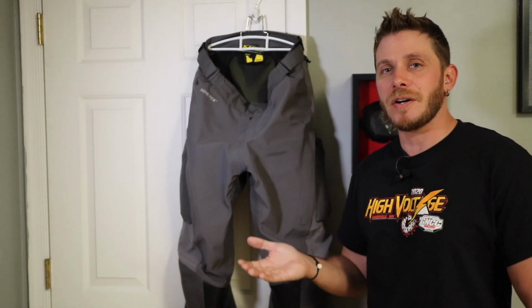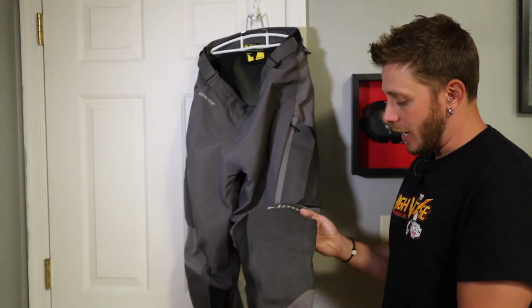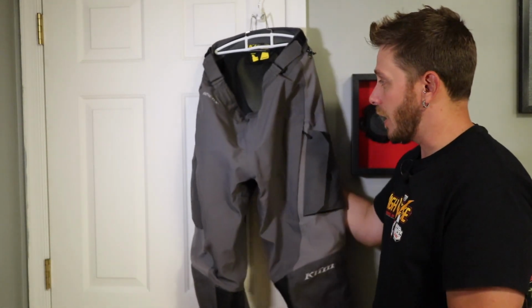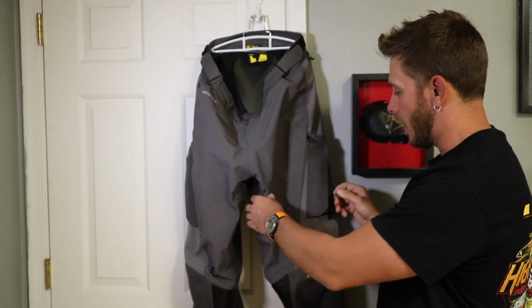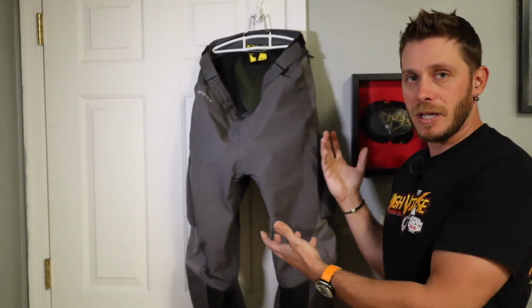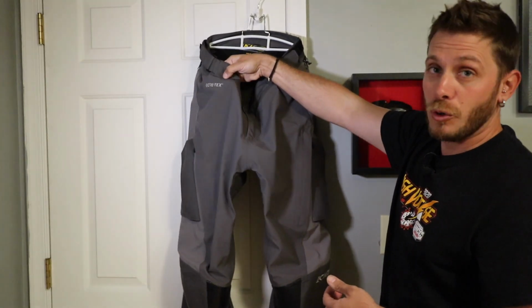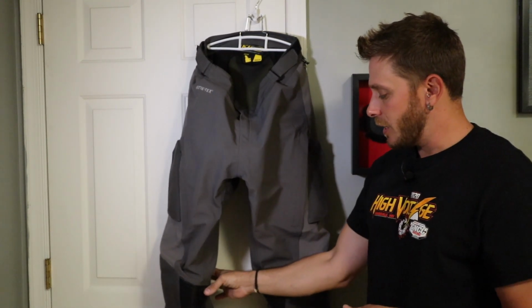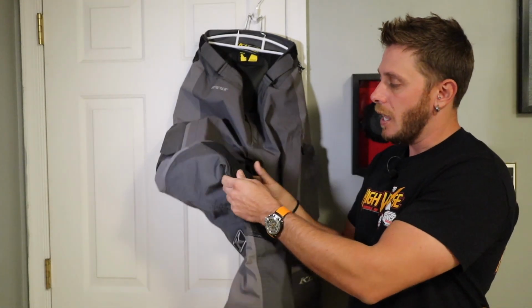Most of the features are very similar to that of the jacket. Once again, in the high impact areas, so the knees and also the butt on here, I'll flip them around so you can see it, you've got the 630 Cordura. The rest of the pants are made up of the FPL 400. Once again, all Gore-Tex, so you don't have to worry about getting wet. The biggest change is on the pants, down on the inside of the knee, you've got goat skin.